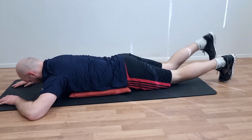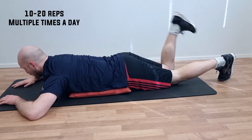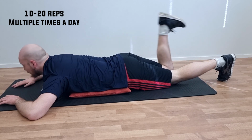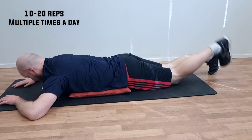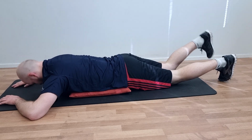Do this movement on both sides. 10 to 20 reps is enough. You can also do this multiple times per day for best results. No pain and no tingling feeling is preferable. Next we will show you how to do this while side lying.